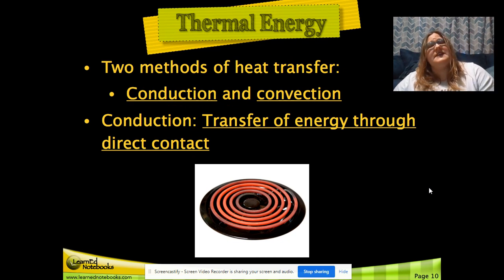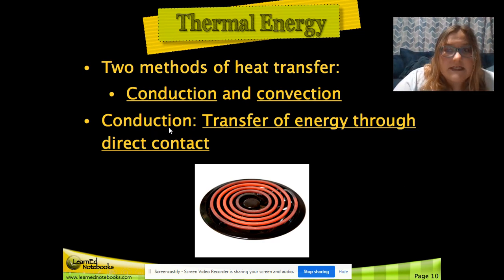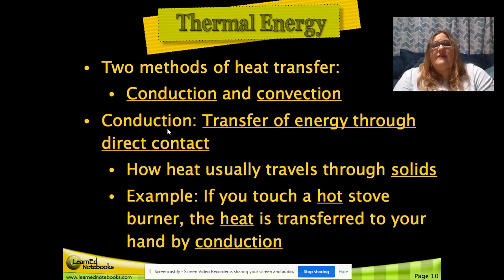There's two methods of heat transfer. There's conduction and convection. Conduction is transfer of energy through direct contact. Okay, key thing here is this word duct, like duct tape, right? Conduction, you have to touch for it to conduct. That's a stovetop. You touch the stovetop, you're going to get burned because it's hot and you're touching it. How heat usually travels through solids.